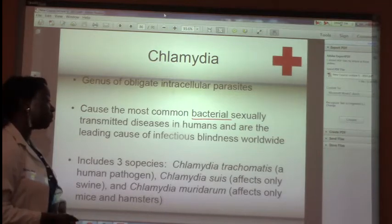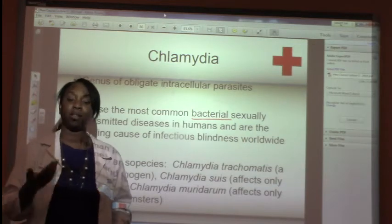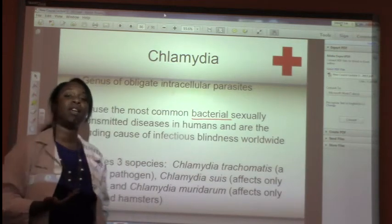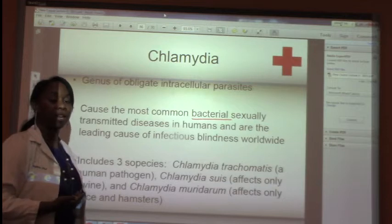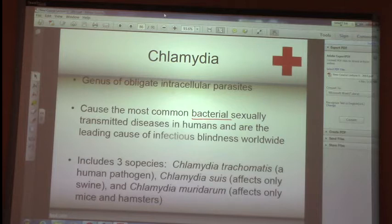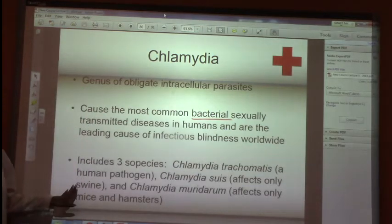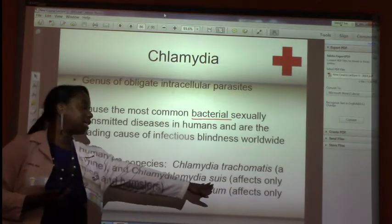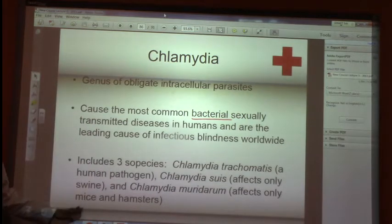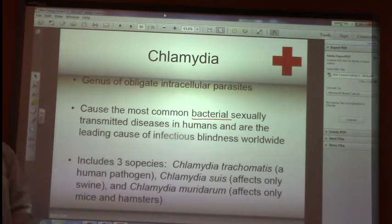organism. Now, in regards to what species of this genus leads to, obviously it will be the STI, sexually transmitted infection, chlamydia. However, they are also the leading causes of infectious blindness worldwide as well. There are 3 primary species, and they are Chlamydia trachomatis, which again is a human pathogen, Chlamydia suis, which only affects swine, and then Chlamydia muridarum, which only affects hamsters as well as mice.